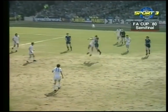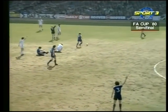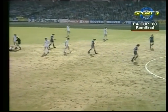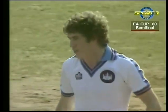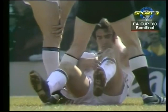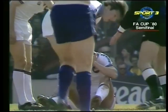That's Bonds. Hartford and Brooking colliding. Then it was Holland who went in, and bodies all over the place. And a free kick in the end to West Ham. Trevor Brooking went down in the first of those two collisions. Seems to have got a bang on the side of the head.